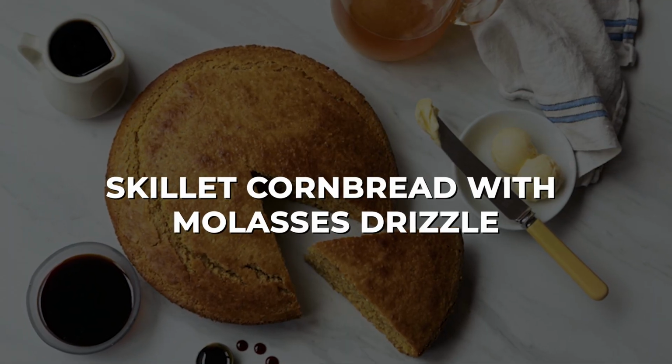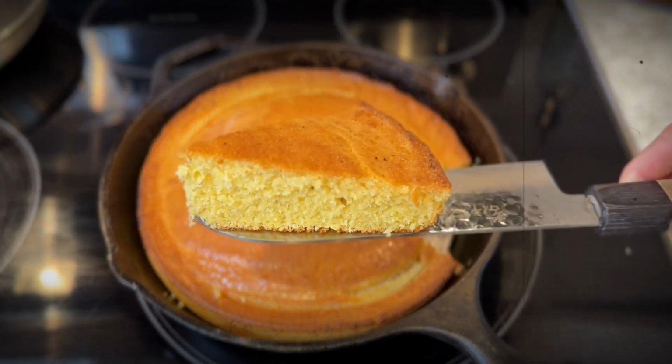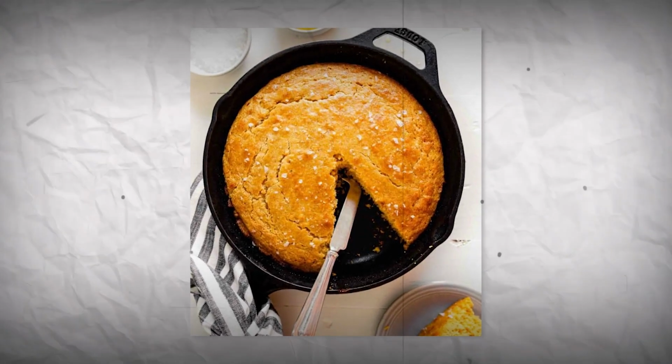Skillet cornbread with molasses drizzle. There's something wonderfully homespun about cornbread sizzling in a cast-iron skillet, the edges crisping to a warm golden brown, the air filling with the earthy, slightly sweet scent of toasted cornmeal.